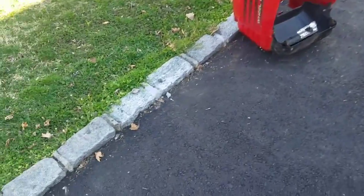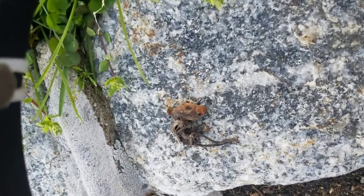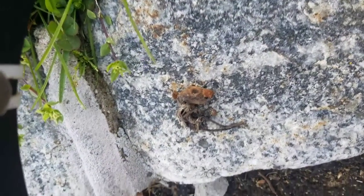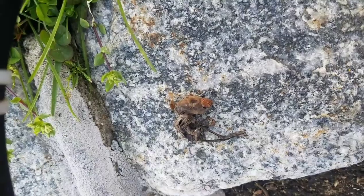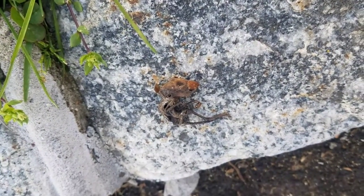Oh, I want to show you guys something else. Remember I always wanted a rat? Well, this is what I found when I was cleaning up. It's a baby rat, baby mouse. I feel kind of bad. Baby.